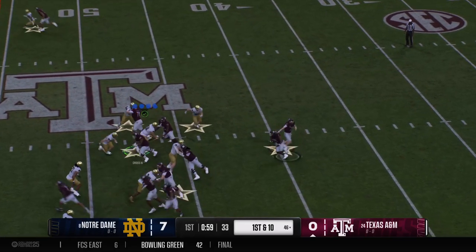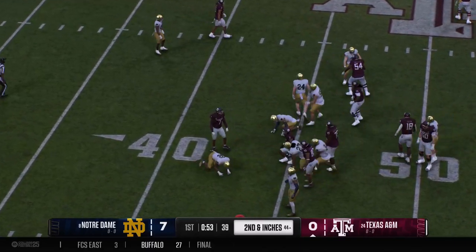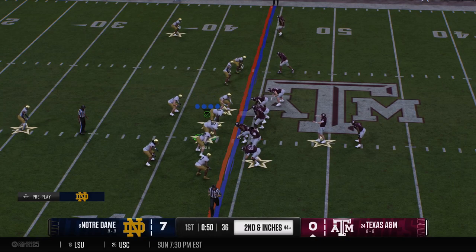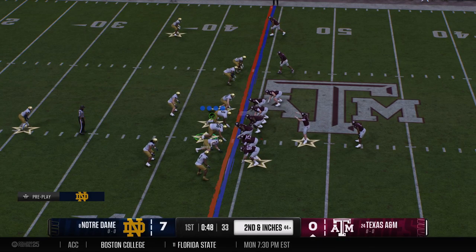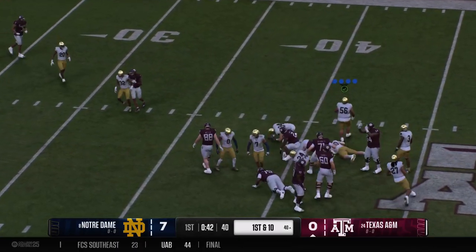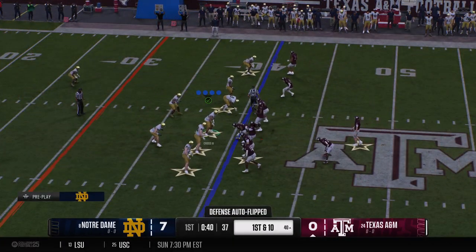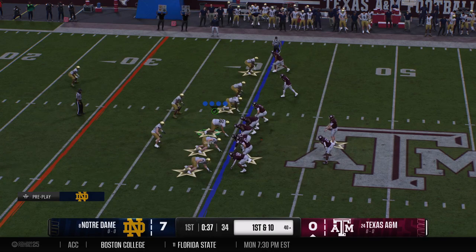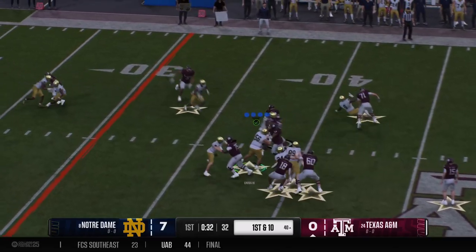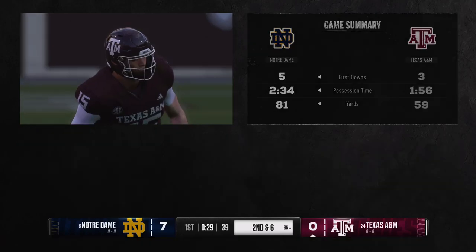First and 10, and here is Owens. Owens gets the carry, and Owens pushes his way forward. He gets 9.5. It'll bring up 2nd down and inches. Here it is. Owens again. Gets out to the 40. First and 10 from the 40. This is Smith. Runs to the outside. And only picking up 4.